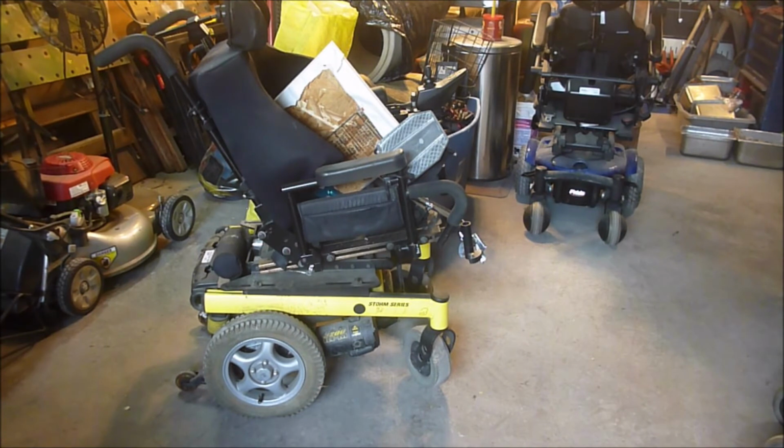Plus it says Storm series, so I need to do more information gathering. The motors on this one are a little bigger in size than the first one I showed you. And that first one, the Torque bluish one that says Torque on the side, that's my favorite wheelchair. It really does a good job of going where I need it to most of the time. And I think this one is just a little bit bigger. I think it's got a little bit bigger motors, little beefier everything that I can see on it. And therefore I want to turn this one into an actual off-road type wheelchair.